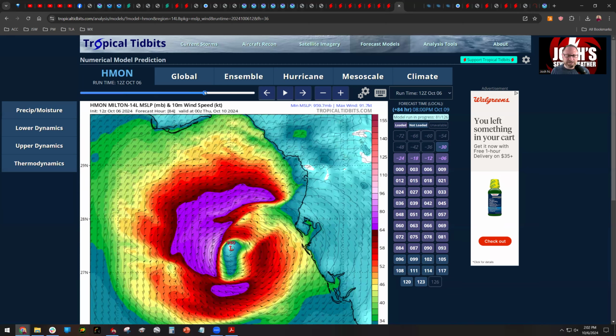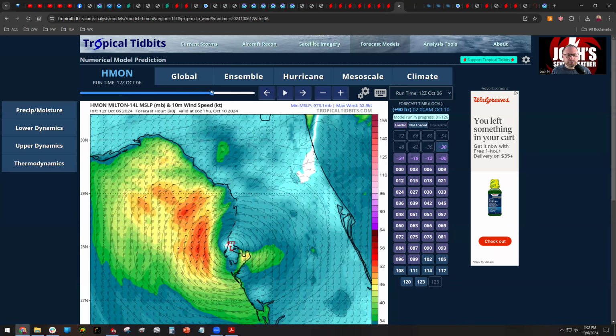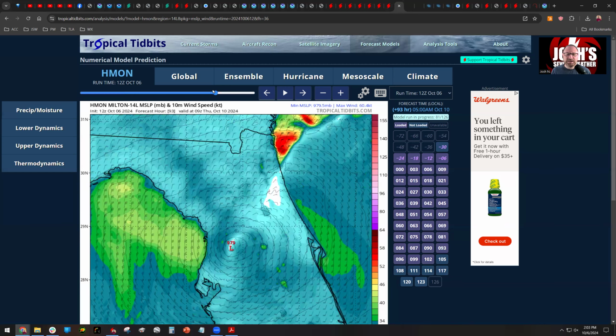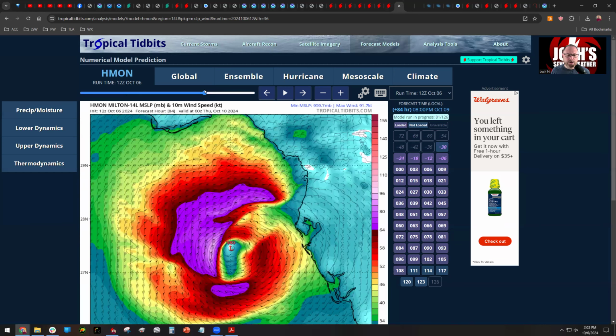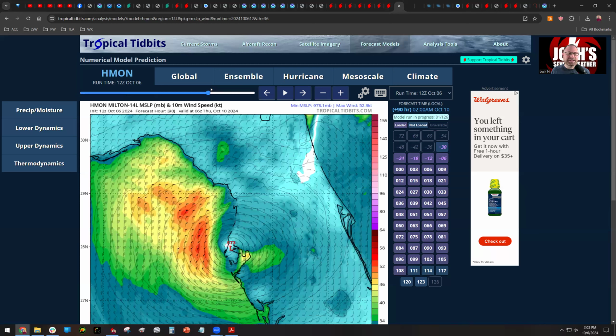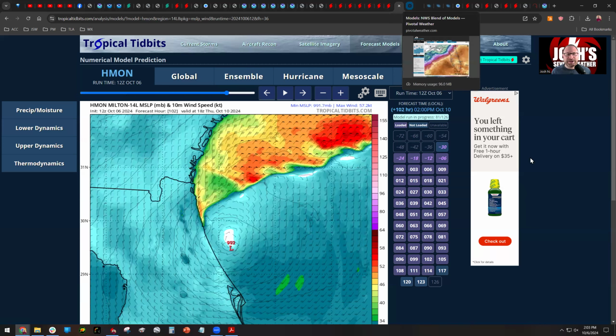It won't be that strong when it hits Florida. At least I really hope not. But it will still be a powerful storm, probably a Category 3. Maybe if we get lucky and it slows down, it could try to sneak down to Cat 2. But regardless, don't get too caught up in that. I think you need to be more aware of the fact that it'll grow in size, and the track is going to be extremely critical in who gets the worst storm surge and who gets the worst wind from this system. So that is a look at the impact.